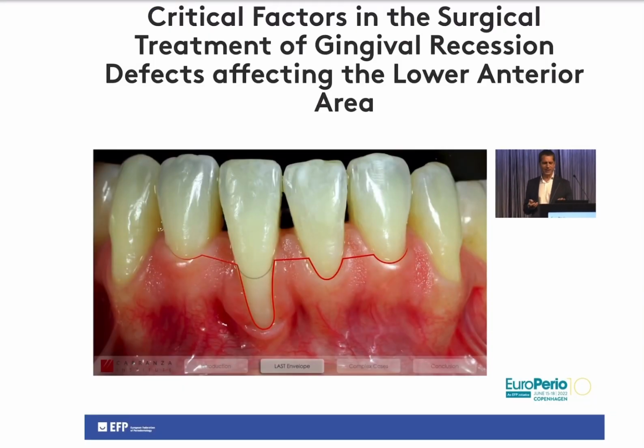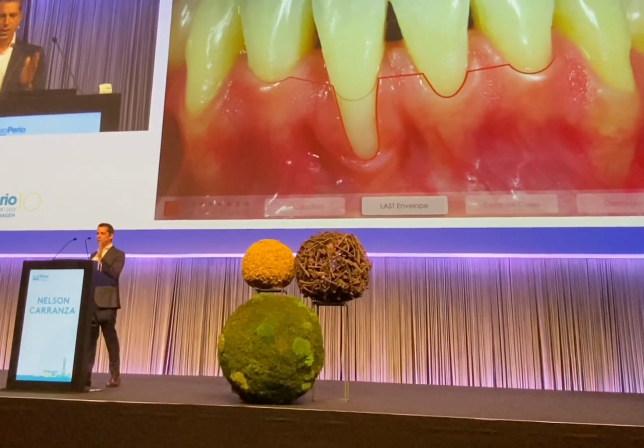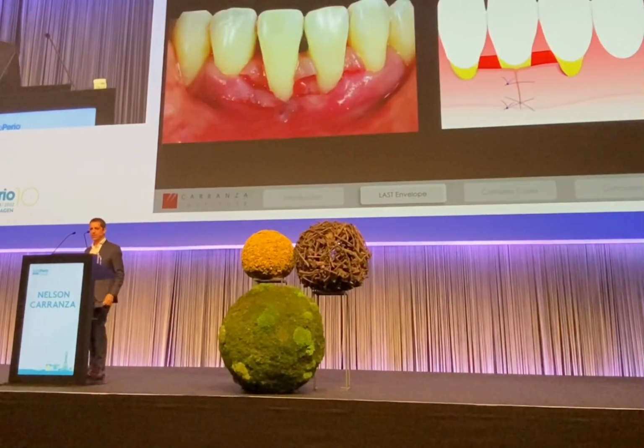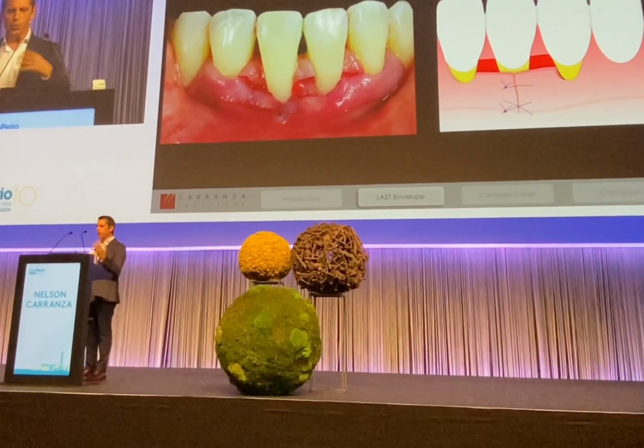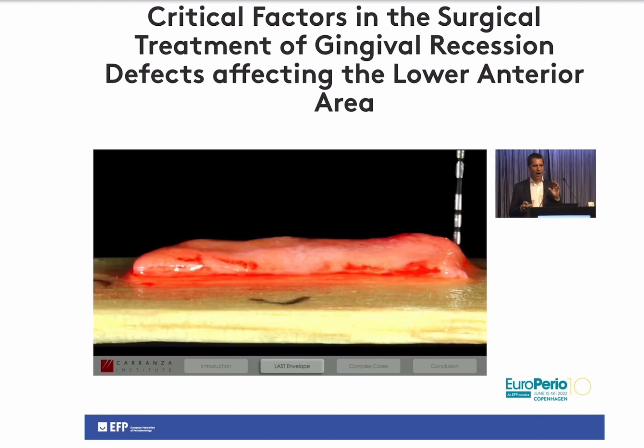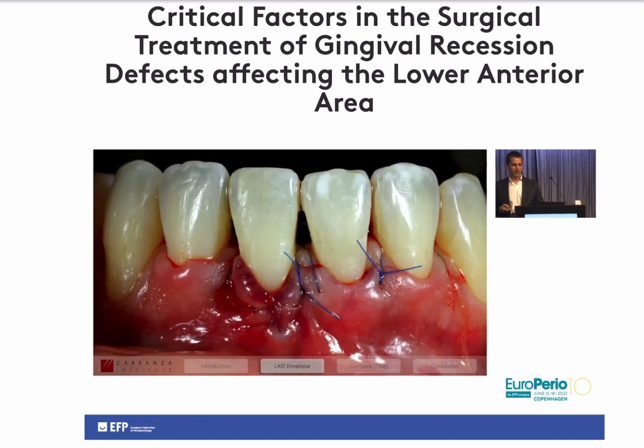So I will concentrate on this case. This is a young lady. She has a deep, narrow recession in one central incisor, but if you look closely, you'll see that there's a very thin phenotype on the other central. So the objective is to cover that recession and thicken the phenotype on the other central. I will show you through the video how we reach this point where we prepare the flap, we close the recession, we harvest a graft that is very even in shape and is exactly 1 millimeter in thickness, to end up with this situation.